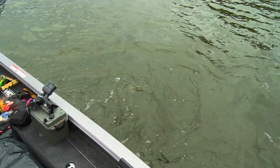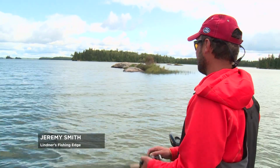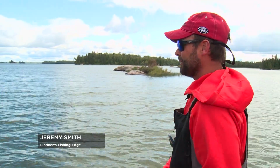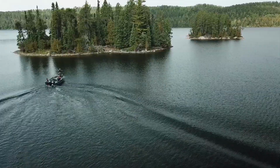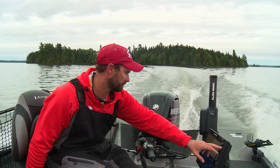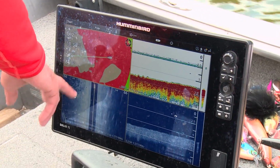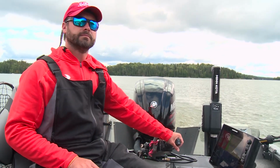When you're fishing a body of water like Eagle, like we are today, or really any shield water, the one thing you'll notice is it can be really intimidating. There are so many spots that look really good. So when we head out, number one, we'll spend a lot of time just driving with the big motor, looking at everything, seeing how the spots lay out.